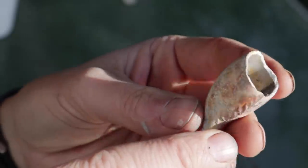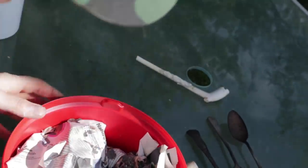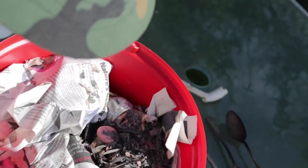Oh, look, another clay. Let's get the clay pipes out of the way. Another simple clay pipe there. Oh, I found a nice little find. I've forgotten about that. Oh, I just found something which I haven't found in ages. Brilliant. This is so cool.